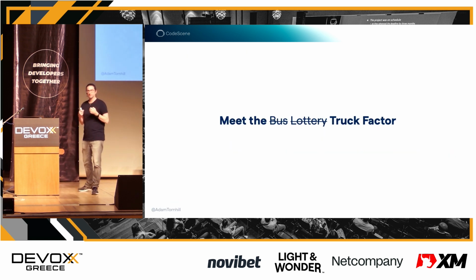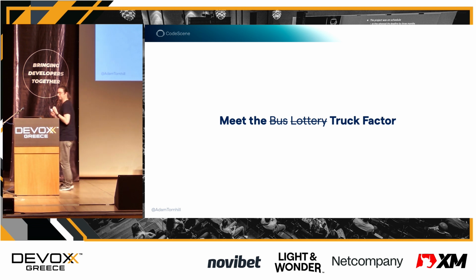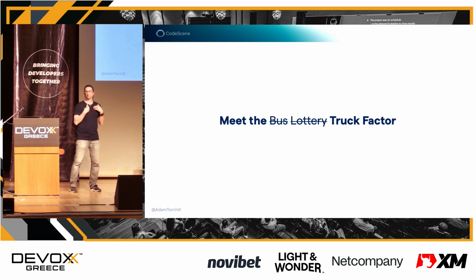And these findings are particularly far-reaching when we consider another common force on software projects, the truck factor. So you might know the truck factor under other names. It's known as the bus factor, or my personal favorite, the lottery factor. But what they all mean is how many developers can leave your team before your code base becomes unmaintainable.